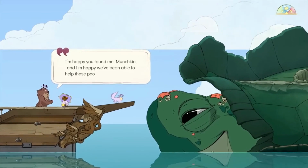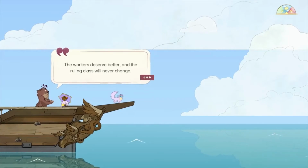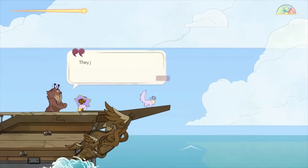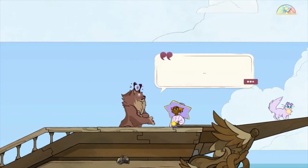I'm happy you found me, Munchkin, and I'm happy we've been able to help these poor souls in the factory. The workers deserve better, and the ruling class will never change. Bunch of swines they are. They are the same as us, you know. They just pretend to be superior, only because their wallets are full and their houses are big.